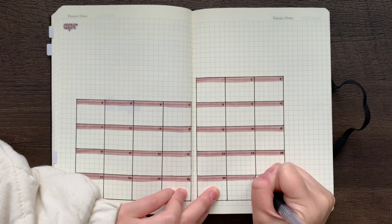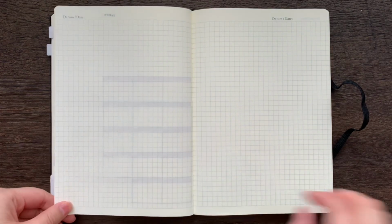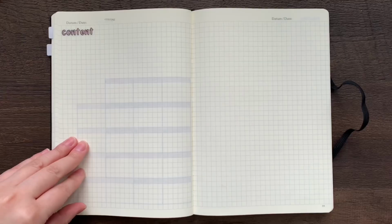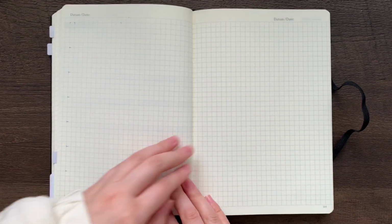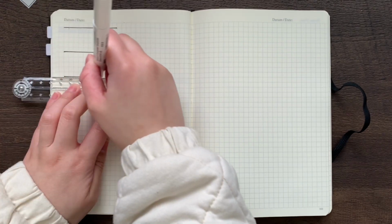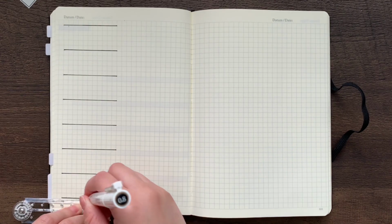For April, we have the simple cover page, the same monthly view over two pages, and then I decided to have a more blank canvas approach to content planning. Obviously, I think calendars are great, but I wanted to see if something like this would work better for me right now. And then for the daily logs, I've added a horizontal weekly log for tasks and appointments, and we're gonna see how this plays out.